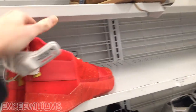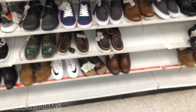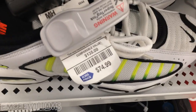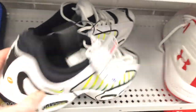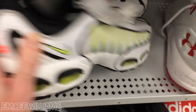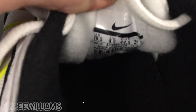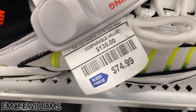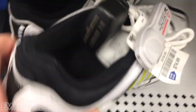Got some more of these Scam Newtons. Oops. I mean, Cam Newtons, except these ones are not clearance. I guess this Ross just really doesn't like the clearance life, which is a shame. Oh, here we go. Got some Air Max Tailwinds for an absurd price. $74.99. Way too much for these guys. Wouldn't be a bad find if it wasn't for that crazy price. The size of these guys. That autofocus though. Focus on this phone is awful. 10.5. Good size. But once again, $74.99, comparable value $135. I betcha these dudes don't resell for much more than that. Just because 10.5 is a really common size.